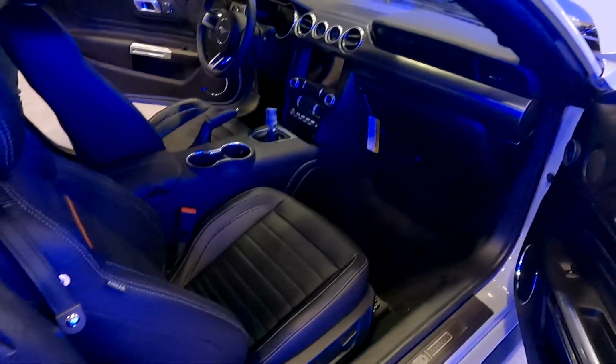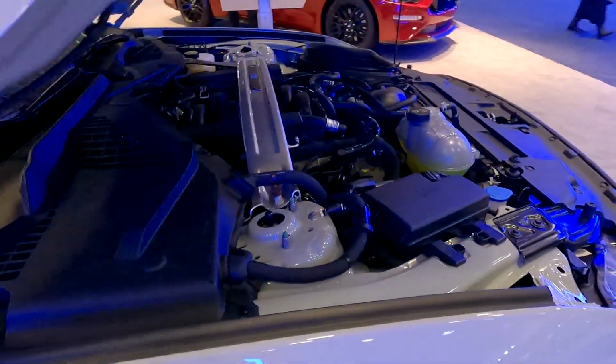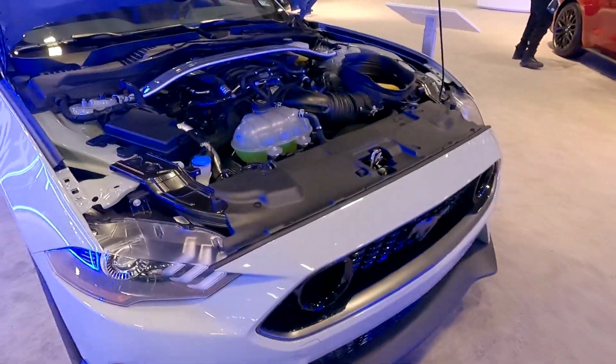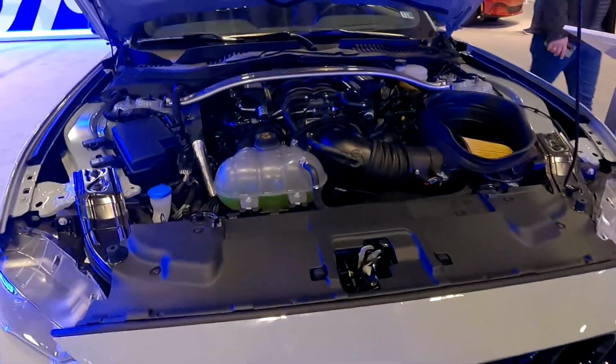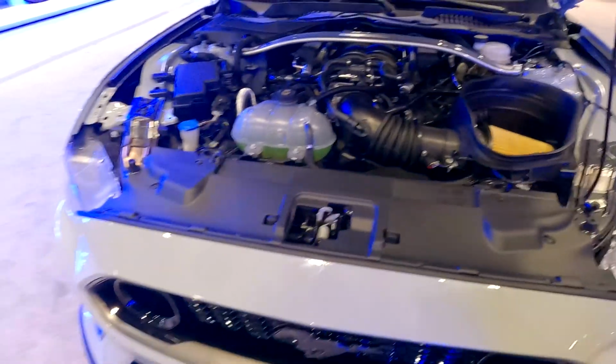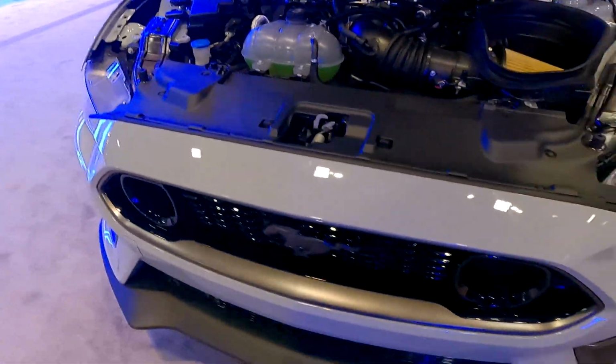Gotta admit, this looks nice. Yeah, it has the transmission and the intake from the GT350. So it actually is more than just a body kit.